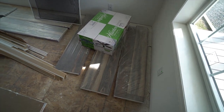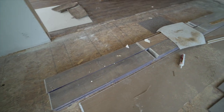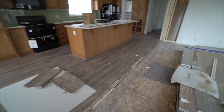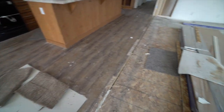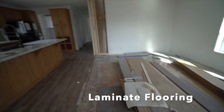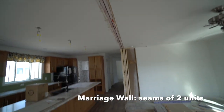This is flooring for the bedroom, and more flooring that will go across. So this floor is this brown, and it'll go across this expanse. We still have to do the marriage wall. The guys will be coming to do that this week.